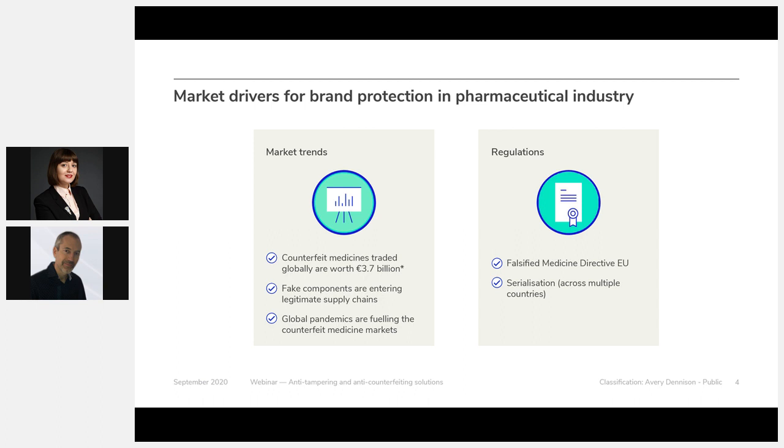So here, whether it is patient safety, brand protection, or regulation driving the need for anti-counterfeit and tamper-evidence solutions, it creates a need for packaging that can satisfy all of those needs. And here the pharmaceutical market is quite unique, because in this case, it is usually only the package that can signal to the patient that the product is falsified.